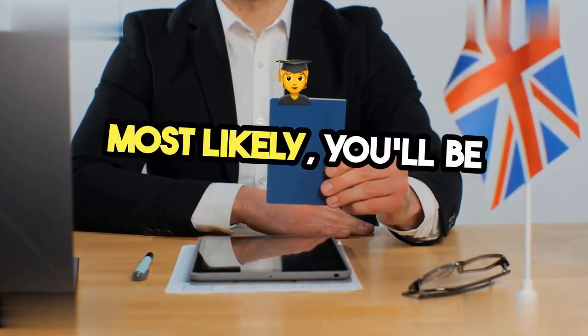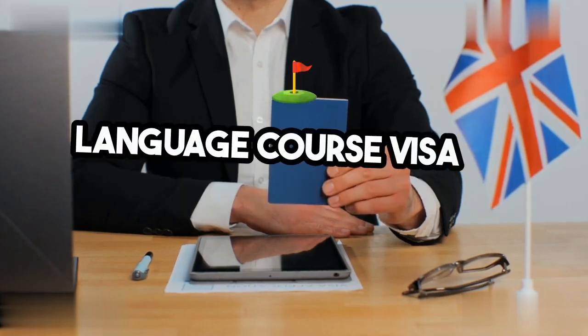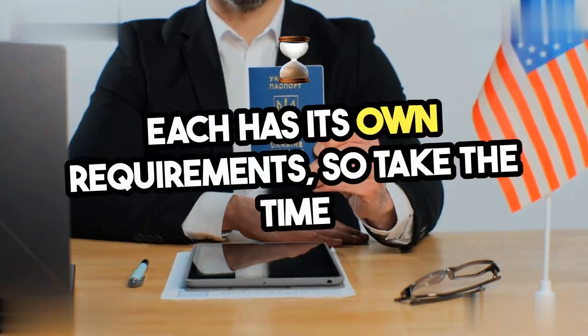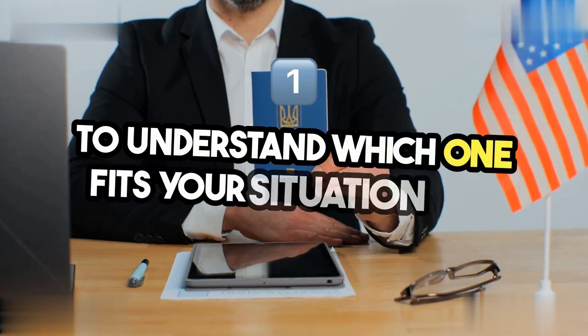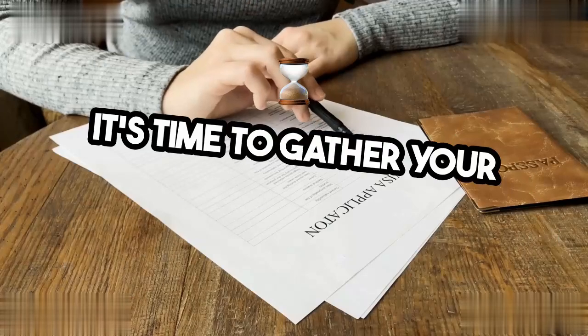Most likely, you'll be applying for the student visa, but there are other options like the language course visa or the student applicant visa. Each has its own requirements, so take the time to understand which one fits your situation best. Once you've identified the right visa, it's time to gather your documents.